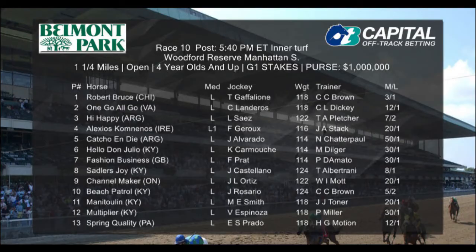Does have that victory 3 starts back at Gulfstream Park in that Grade 2 event, beating the likes of Go All Go. Again, you kind of expect the same race from Sadler's Joy. And the problem is the horse has raced 7 times at Belmont, only 1 win. Has been in the money 4 times, but only that 1 win. 6 for 17 as far as lifetime goes, as far as wins.